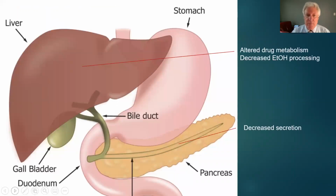In terms of the liver, we know that there's changes in the liver that cause altered medication metabolism. I always talk about the decreased alcohol processing, and I call it the 2-for-1 rule. So for each alcoholic drink, it's actually the equivalent to 2 drinks as we get older. It's important to realize that the metabolism of alcohol is not as good as when we were younger. And then in terms of the pancreas, there might be some subtle changes in secretion, and that's really not such a big deal with normal aging, but may become a bigger deal with things like chronic alcoholism and other conditions that impact the pancreas. Next slide, please.